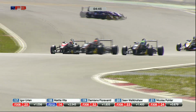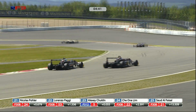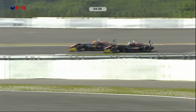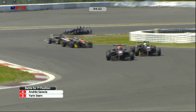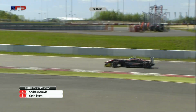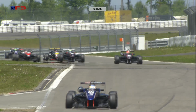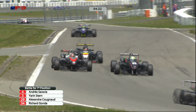They're then 3 wide coming out of turn 1 into turn 2, and it's Stern who's got the inside line. He's going to push Saravia out wide here, but Saravia's carrying a little bit more momentum. Again, Stern's got the inside line for turn 3, and Saravia moves across his bows and then has got the inside line finally for turn 4. Holds on to 7th, and then Stern goes a bit sideways, and that gives Cougnaud the opportunity to challenge him, as well as Richard Gondra, as they plunge down the hill on towards turn 5.